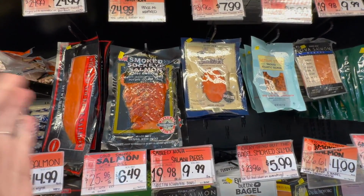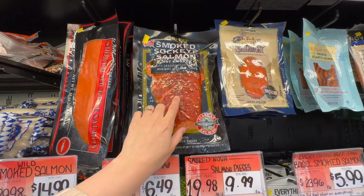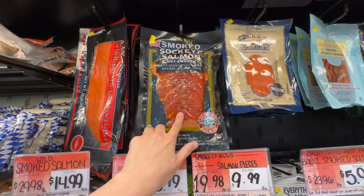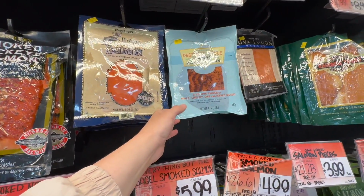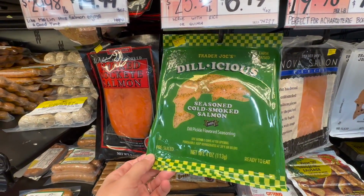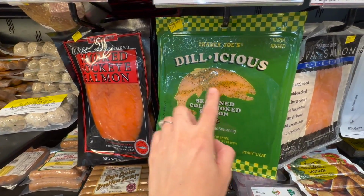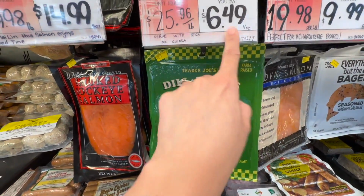They have all sorts of smoked salmon here if you are into your bagel and lox. This one looks very interesting. It is a hot smoked, so it has cracked peppercorns, mustard seed, and lemon. Look how delicious that looks. Then they just have regular smoked ones. This one is like a pastrami style with the seasonings there. And then of course they have the everything but the bagel seasoned salmon. And then of course, because they are doing the dill-licious with everything, it seems like. This is seasoned cold smoked salmon, and you can see the dill in there. It's probably gonna have that pickly flavor. So if you're into that, they have it for $6.49.